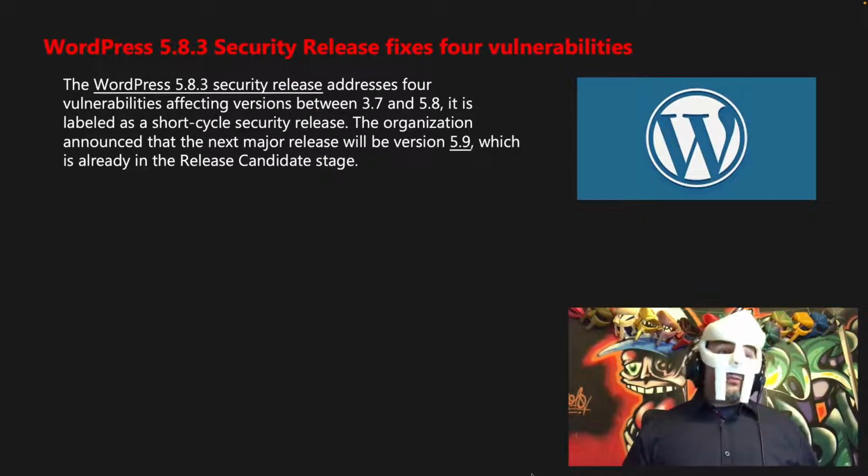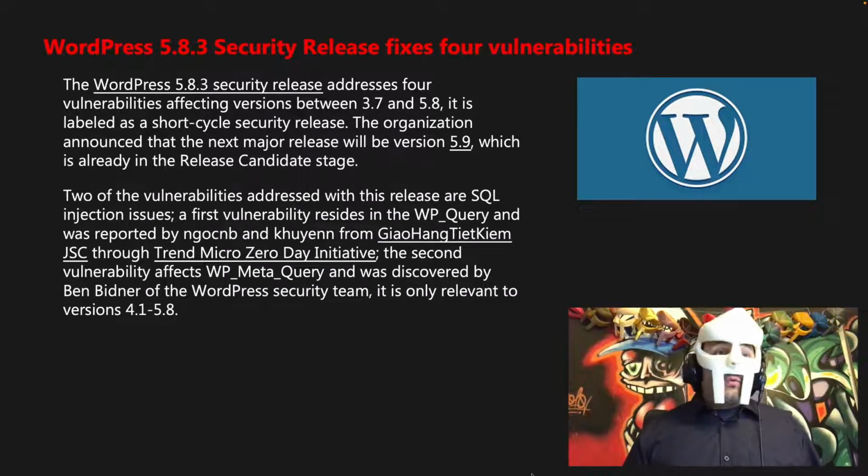The WordPress 5.8.3 security release addresses 4 vulnerabilities affecting versions between 3.7 and 5.8. It is labeled as a short cycle security release. The organization announced that the next major release will be version 5.9, which is already in a release candidate stage. 2 of the vulnerabilities addressed with this release are SQL injection issues.